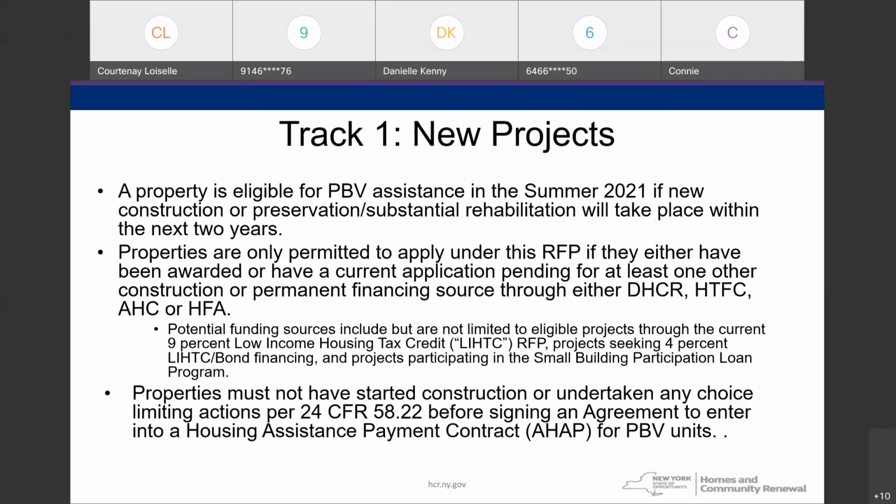Potential funding sources could be, but are not limited to, the current 9% low-income housing tax credit RFP, projects that are in the process of receiving 4% LIHTC or bond financing, and projects participating in a small building participation loan program. To be eligible under track one, properties must not have started construction or undertaken any choice limiting actions under 24 CFR 58.22 before signing their agreement to enter into a housing assistance payment contract. The agreement to enter into a housing assistance payment contract is for project-based units before any construction begins.